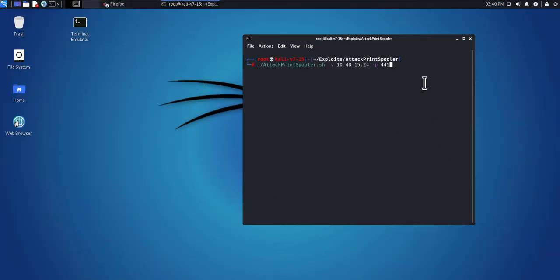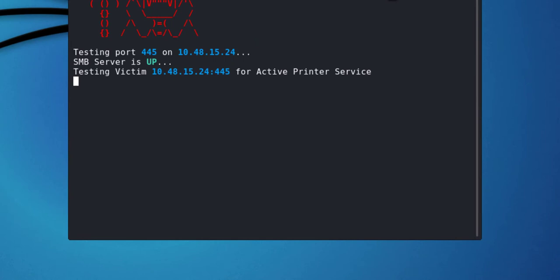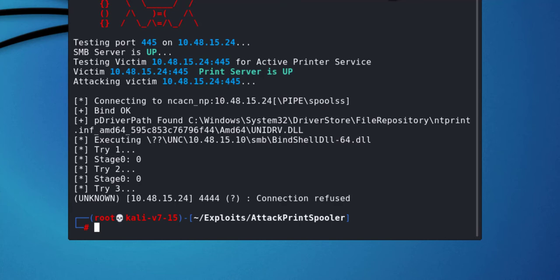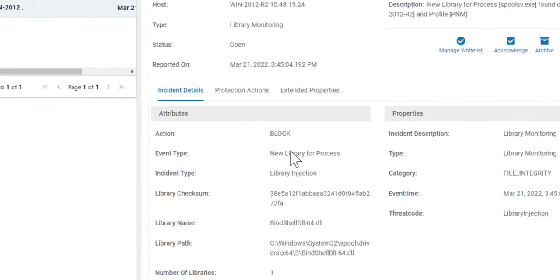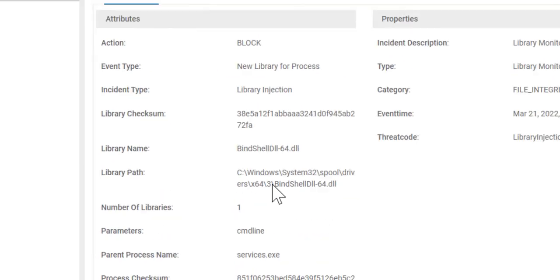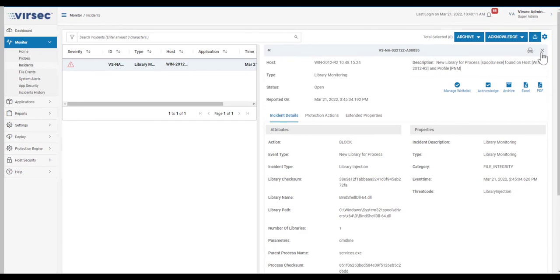Another attack is launched on the same vulnerable server, but this time, Virsec is protecting. We can see the printer service is up, but the attacker is not able to establish a remote connection. The attack has failed. In Virsec's dashboard, we see only one library monitoring alert and see that Virsec blocked the attack. The library injection was not allowed because Virsec detected a deviation in the server's normal operation.